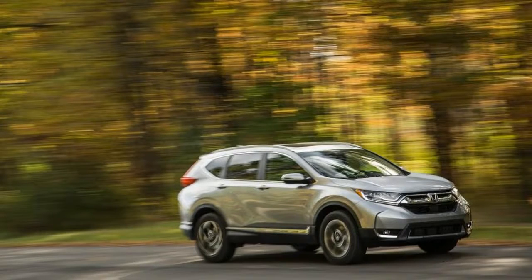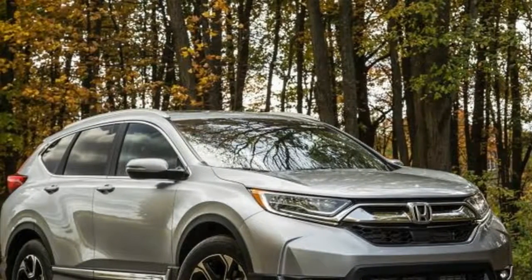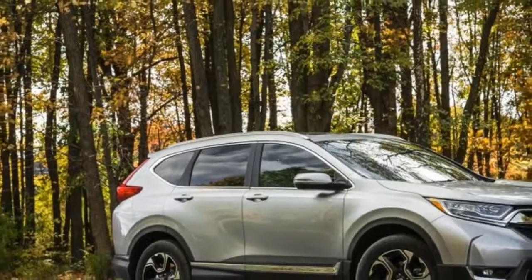After answering the usual questions, "How do you like the turbo? What kind of mileage are you getting?", we informed him that, although a few examples were circulating in the press fleet, the 2017 CR-V wasn't officially on sale yet. It arrives at dealers this month.